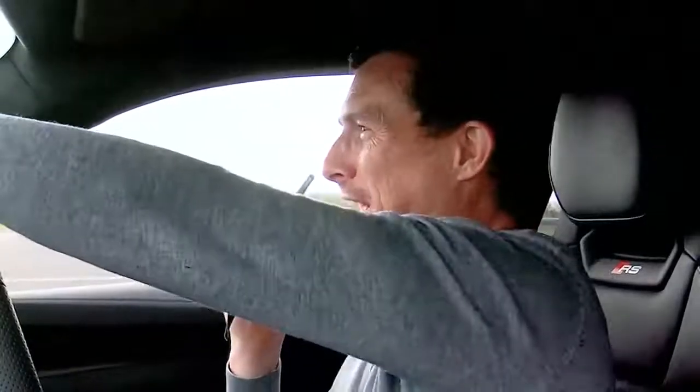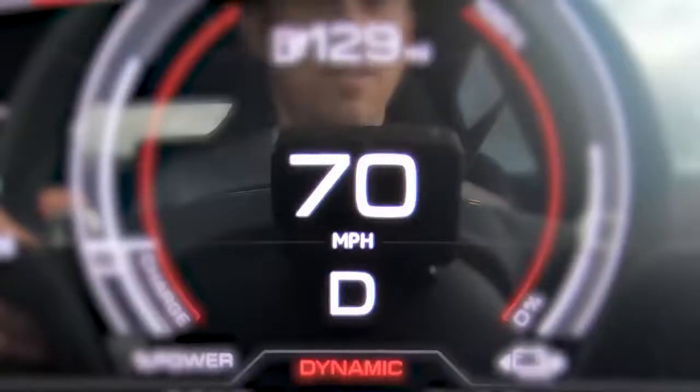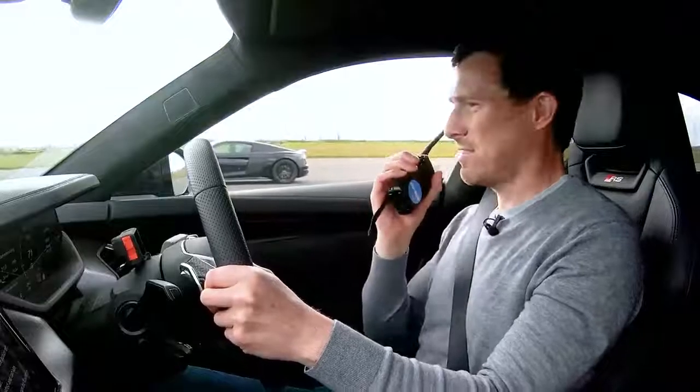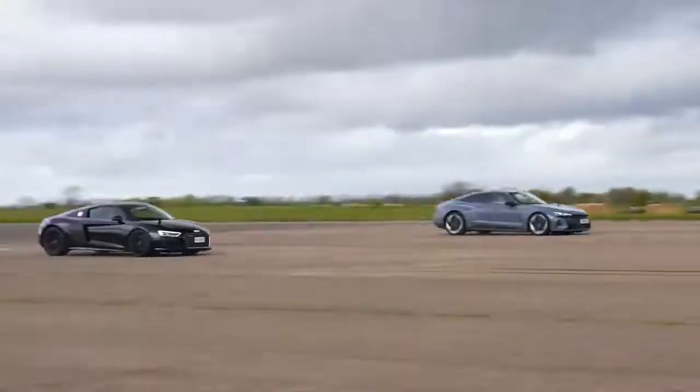Right, let's just go straight to the brake test before we discuss this. I don't want to give him a right to reply. 70 miles an hour for the brake test. Just on the brakes, not using your gears. Get level, get level, get level. If you lose this, you're the overall loser.